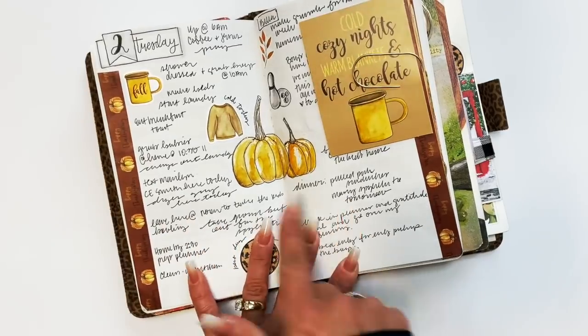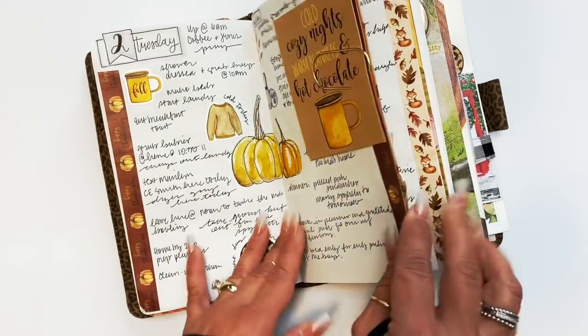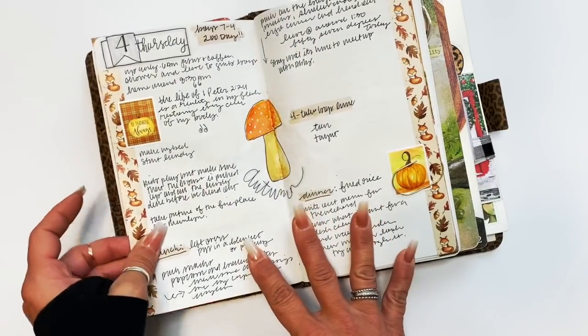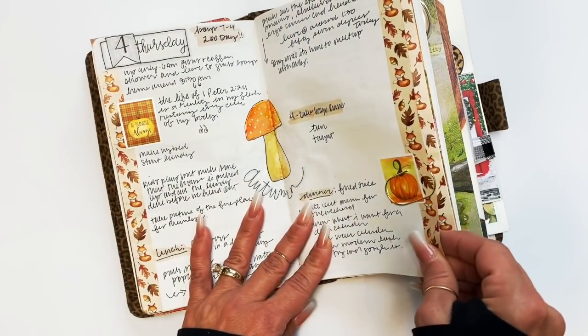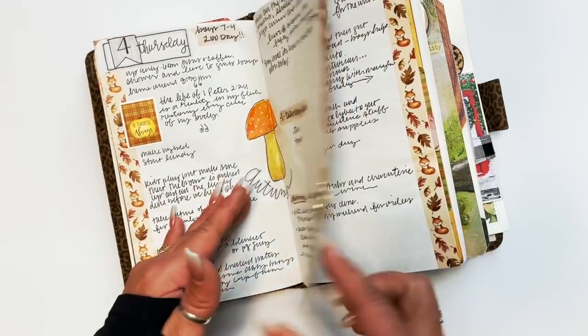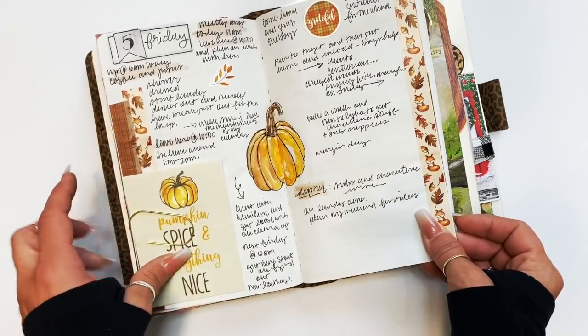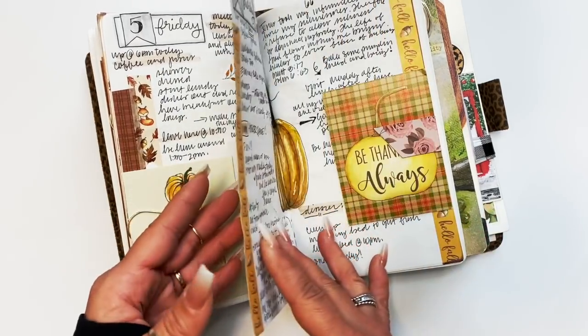Okay, so I've got Tuesday, and this is when I got my grandbabies, and we did our bowling, and I painted in the middle, and I really had fun doing it. It's kind of fun, different than this. Sometimes I'll do quotes in the middle. This time I painted, so it was a lot of fun. Friday, got a lot of work done, business-wise.